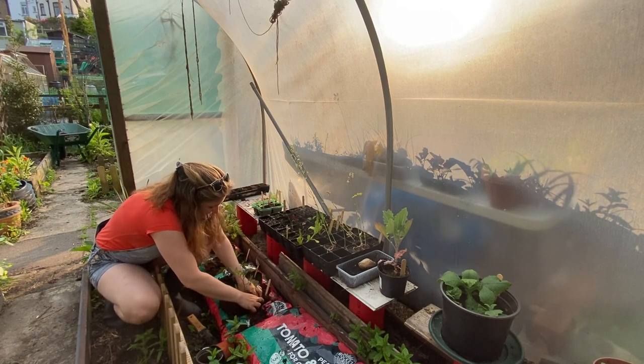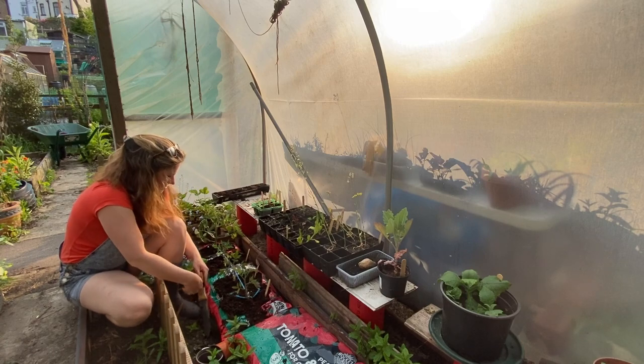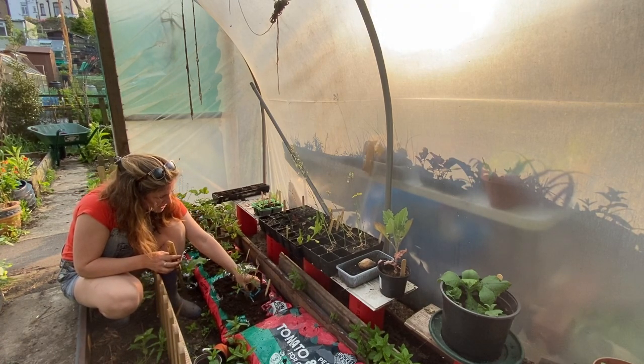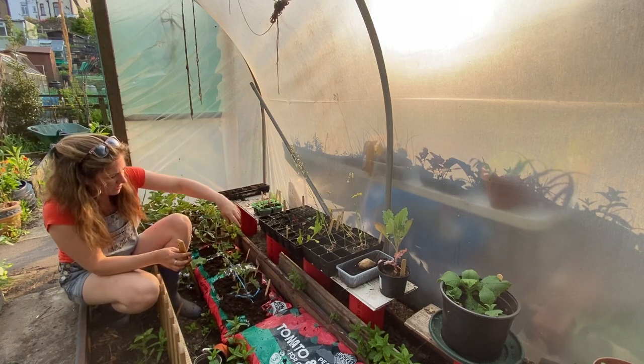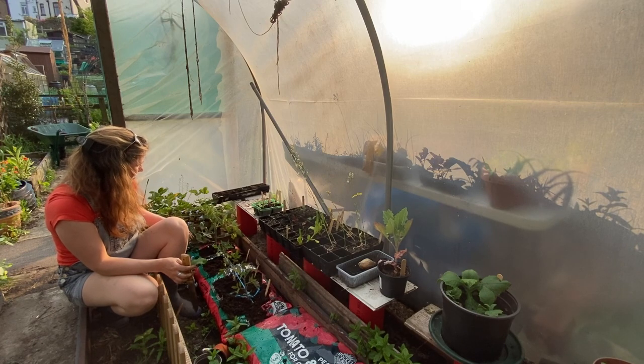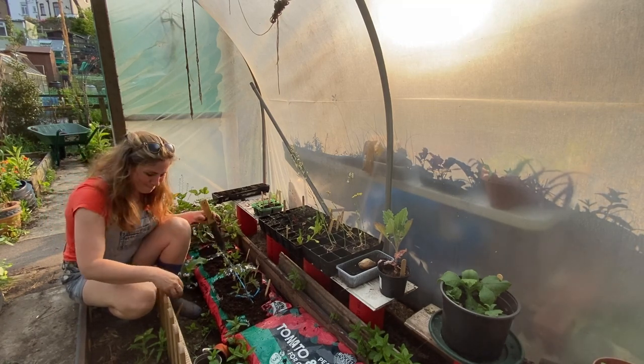Okay, there we go. So nice and easy. And then I'll tie my string to this piece of baling twine. And as the tomatoes grow, I'll just wind them around. Yeah, I'm happy with that. So I'm just gonna water them in.